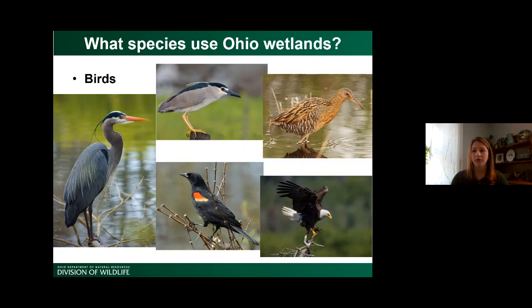Everyone's probably very familiar with the bald eagle. As a side note, we did a citizen science project this spring and asked the public to help us identify every bald eagle nest in Ohio. And we're very, very pleasantly surprised at the number that we got back. We confirmed over 700, about 706 eagle nests in the state of Ohio, many concentrated up around the Lake Erie marshes. So that was a pretty cool project that we were able to accomplish this spring.